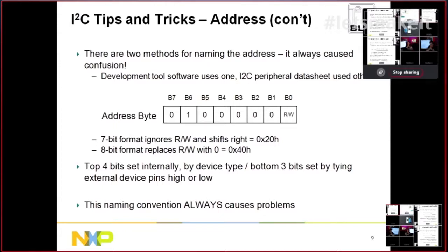in 8-bit format. There is another format that a lot of development tool software uses that's called 7-bit format, which ignores the read-write bit on the far right-hand side and shifts everything 1 bit to the right. So in that configuration, or in that terminology, this I²C address is 20. And in 8-bit format, it's a 40. So be careful about the terminology being used, because this naming convention always causes problems.